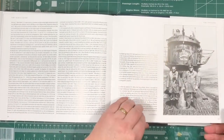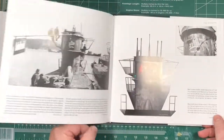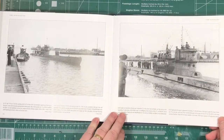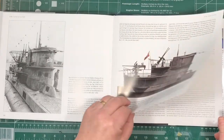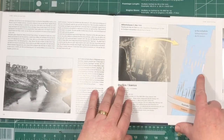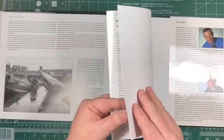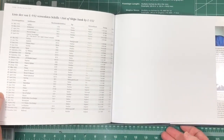And then U-552 became a training boat. I think this is it in the end of its last war cruise, basically going to the Baltic, and this is now the very end. This is where it was scuttled at the end of the war. Erich Topp's life afterwards, and a list of all the ships sunk by U-552.